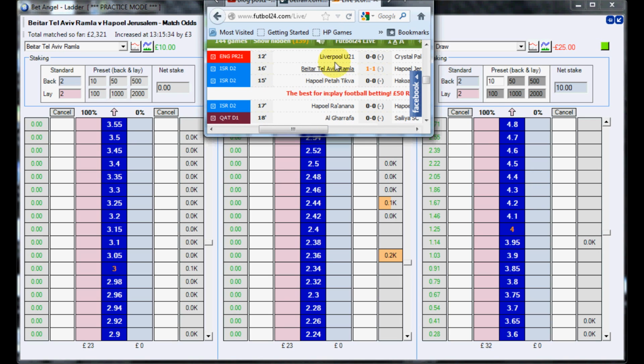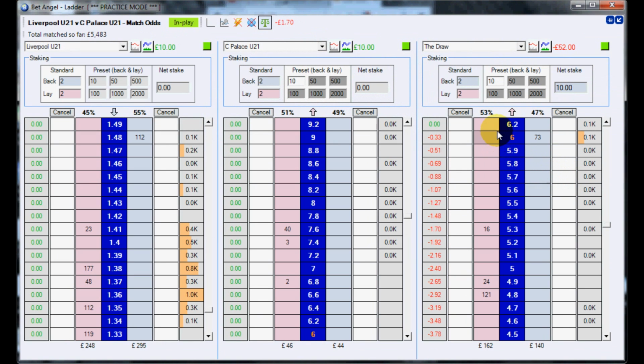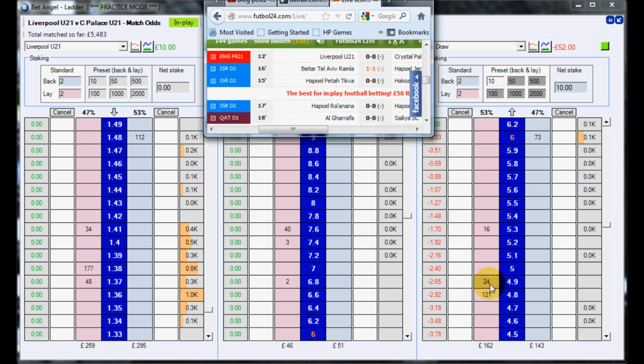So we're just going to go back to the Liverpool game. See where the odds are for this. In at 6.2, down to about 5.3, still up to 6, somewhere between here. So again, there's not much liquidity in this game either. That's 12 minutes gone.